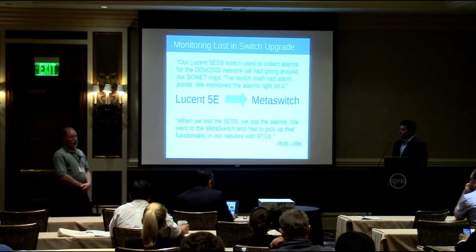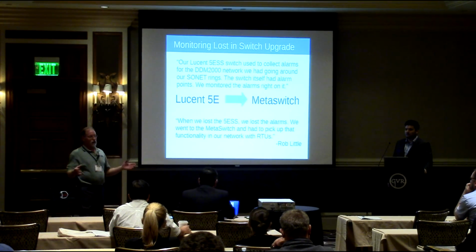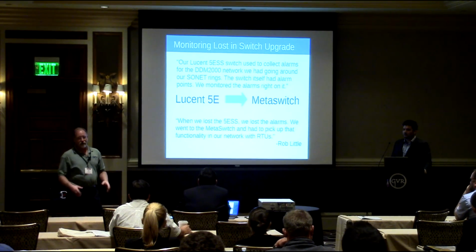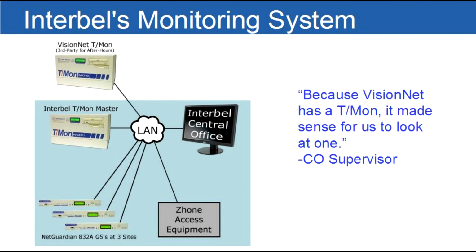So we had to come up with a solution on how we're going to see all of our alarms, which are thousands of alarms in our system, bring them into one place so that our techs can see them and just get an overview of what's going on in our network. So this is kind of how we ended up building it out.